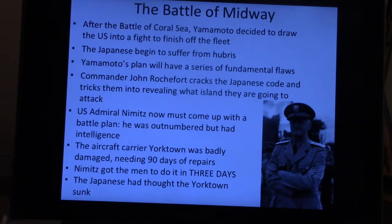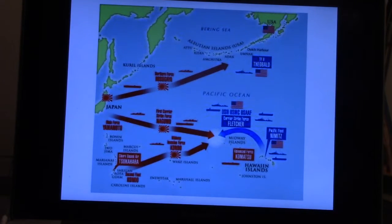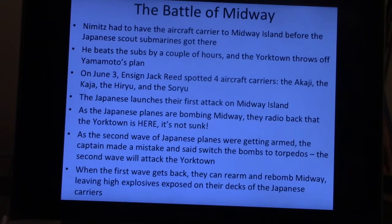As he's sitting in his office thinking about what to do, his chief of staff comes in and says, out of nowhere, after being missing for weeks, the Yorktown is steaming back into Pearl Harbor. Nimitz asks the harbor master, just based on visual estimates, how long it'll take to fix it. He says a minimum of 90 days. Nimitz says, great, you've got 72 hours, get on it. Japanese thought the Yorktown was sunk. Now we've got a plan.